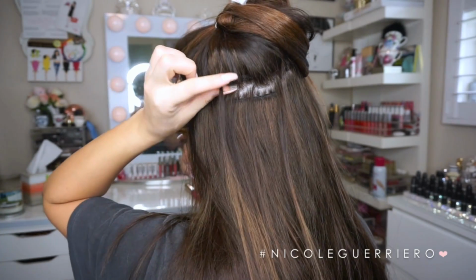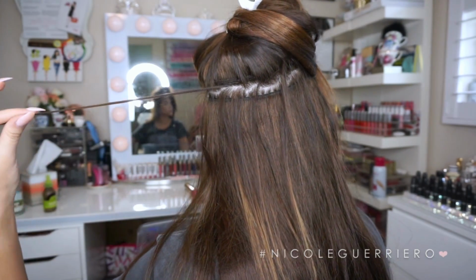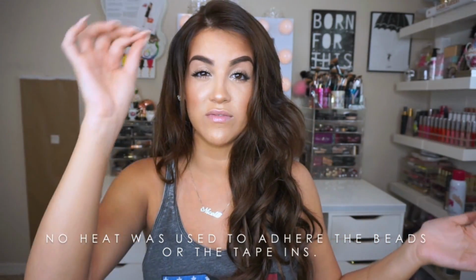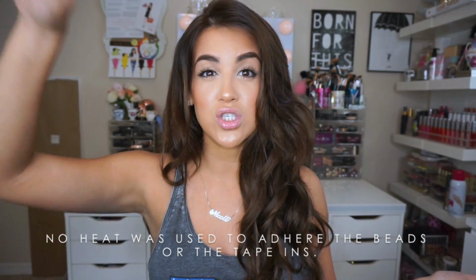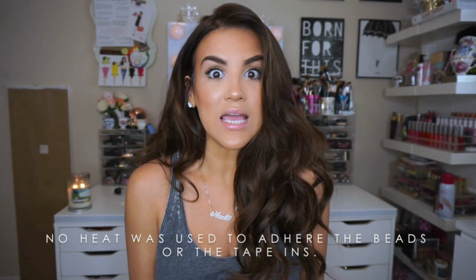We just take little tiny silicone beads, attach them to a really small strand of your own hair, and then she does that all the way around, basically a row of little silicone beads, and then she sews in the hair to those beads. So I was like, I want to know what this is like, because I told her that I hated the little bonded-in ones, and she's like, no, you will love these. But I was really on the fence.